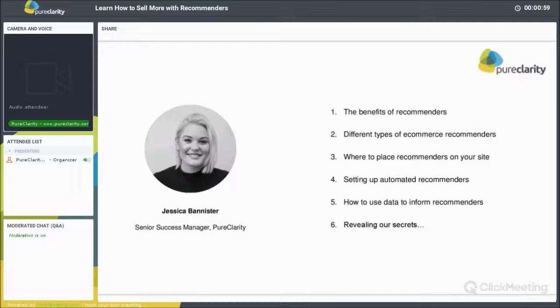Then we'll go through the different types of recommendations that are used within e-commerce space across a number of different types of e-commerce. Best practice placement on where to put these recommendations, where to put them on the site, where are the most effective areas. Using automation and using systems to generate these recommenders. How to use behavioural data to inform recommenders and campaigns. And then finally, we've got some secrets around how people are using this and what kind of benefits they're seeing of that.